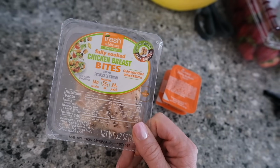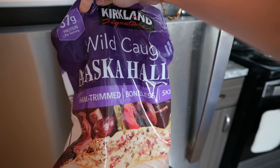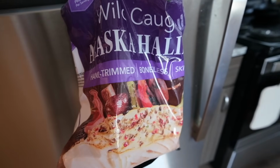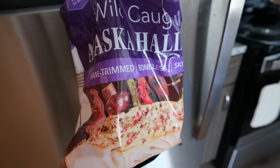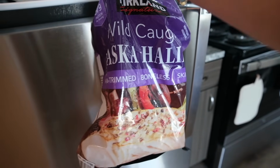So I froze like half of these and then been having the rest for lunch. The Costco Alaska halibut, I've been eating this for dinner multiple times a week and it's just super quick and easy to cook. I thawed overnight, 37 grams of protein, really good with just like lemon and flaky salt.